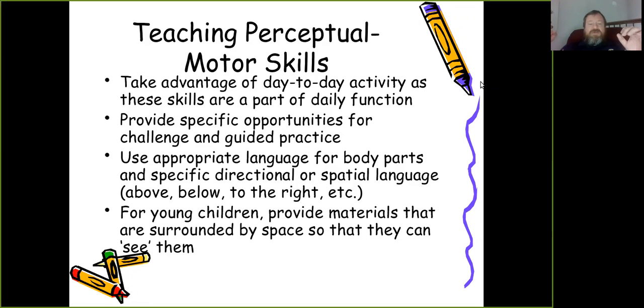For young children, provide materials that are surrounded by space so that they can see them. So, for example, we talk about a literacy or print rich environment. So there's words at their level where they can see them, but there are also pictures and other objects.